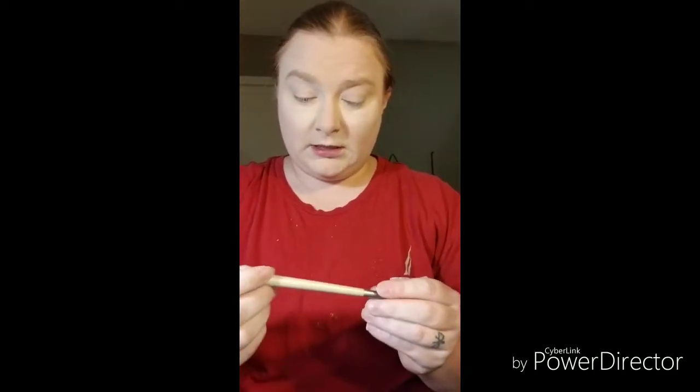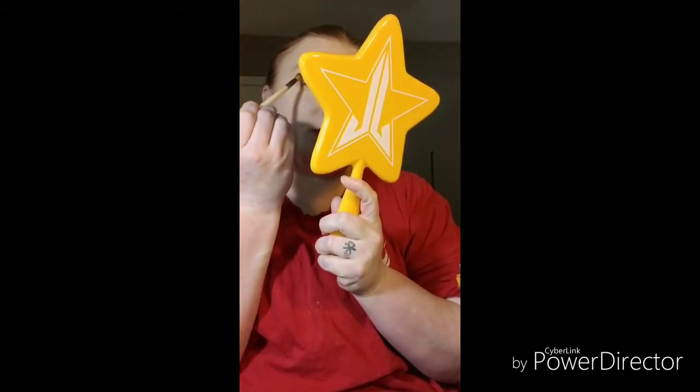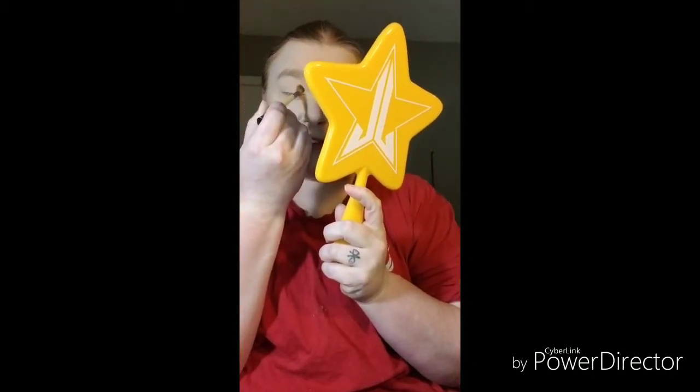So we're going to be going in with some Eco Tools brushes. I'm going to be using the blend brush, and I'm going to dip into the color Tiki, which is the one matte shade in the set. And it's a very light shade. So I'm going to get that on the blending brush. I'm going to start with some stamping motions into the crease. And that is very light. I could have used this all across the lid and y'all wouldn't have known it.